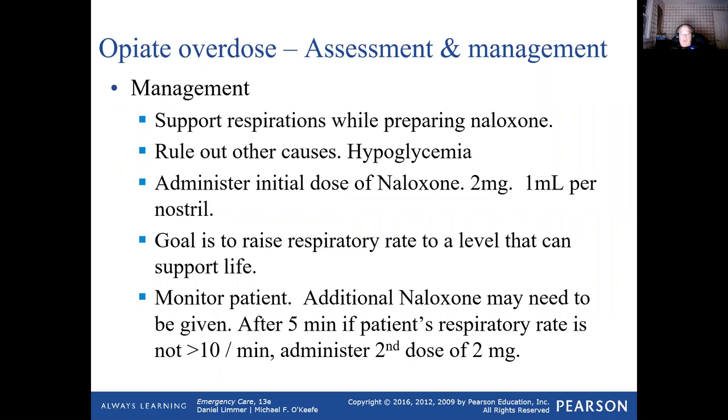Okay, so what do we do for a patient who we believe has an opiate overdose? If you don't have Narcan naloxone available, or if it's going to take you a few minutes to be able to give it, then you want to start bagging them, right? That's support respiration. Start bagging with the bag valve mask. Make sure that you're certain it's an opioid, because remember, there's other things that can cause unconsciousness.